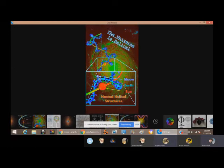Yes, this is the very center of the hypothesis of what all of us are leaning towards. The electric universe is the helical universe. The helical universe is correct, and we're starting to understand this 4D and 5D geometry.